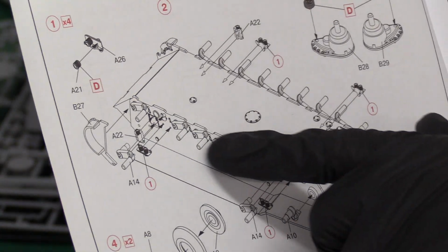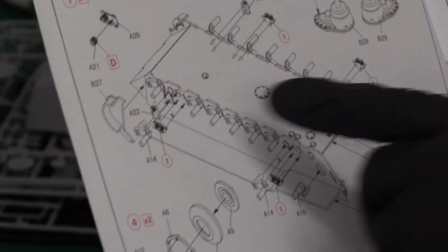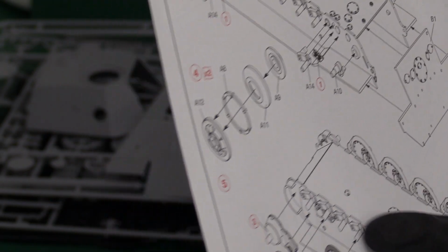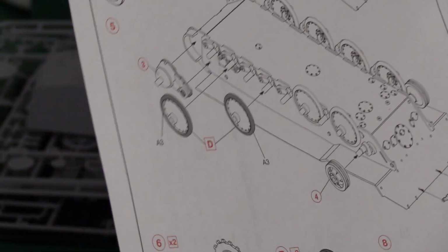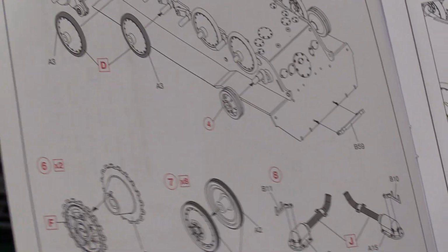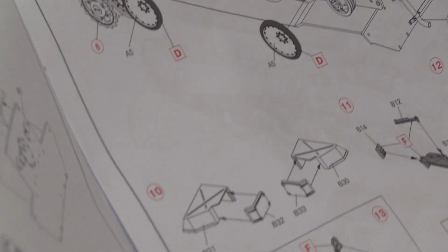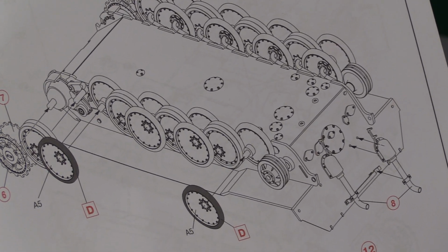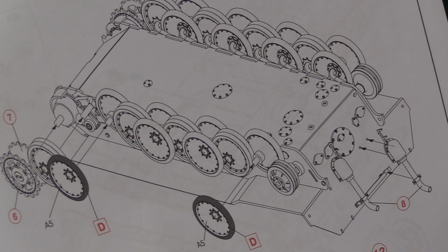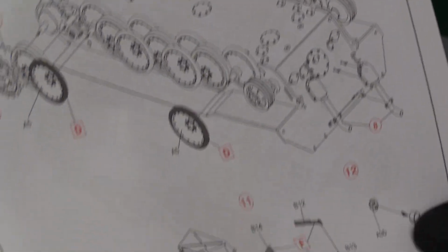Putting on all your torsion bars, typical Panther torsion bar suspension, and go out into the road wheels. You've got your idler sprockets here, and you've got your drive sprockets down here. So you're going to assemble those and put your road wheels all on straight away, no messing about. Exhausts being assembled here, and finally assembling all of those wheels, putting them all onto each torsion bar, and in this case the outer inner wheels of the first row, obviously over there, and then the outer wheels going on here.